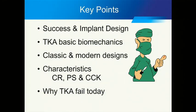And the last topic I want to share with you, there are still failures, especially early failures, which are a disaster. And what is the problem? Why the modern total knees might fail.